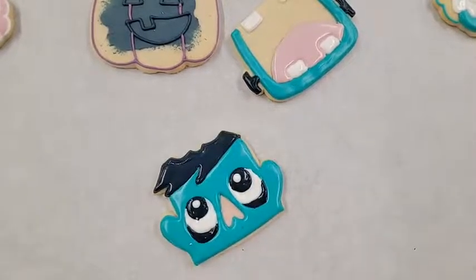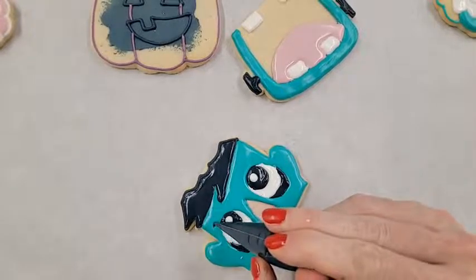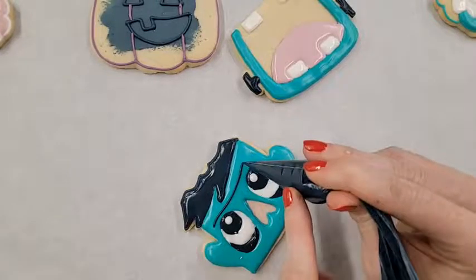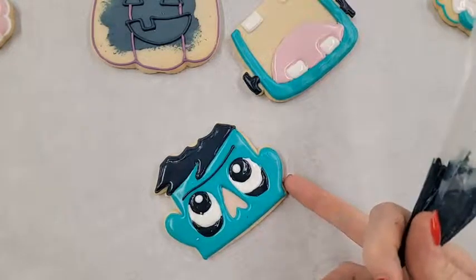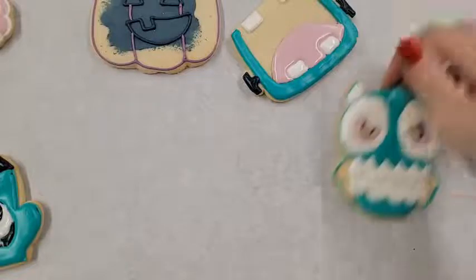Okay, and then you're going to draw a line on his forehead because he got stitched up. So you're going to just draw a little line all the way across. Let that sit, and then we'll go through and add our stitches on here in a minute. All right, let's grab the owl.